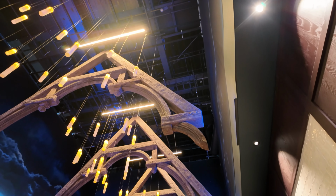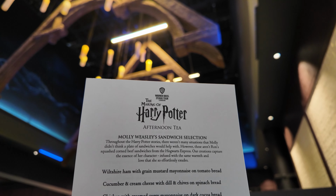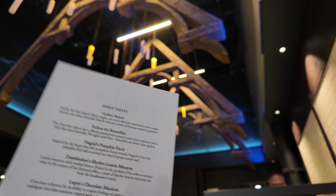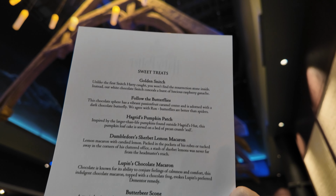Okay, this menu looks incredible. It comes with afternoon tea, Molly Weasley's sandwich selection, plus some savory bites, including a meat pie, and there's a whole back of the menu, which is where you get your sweet treats, and they're all Harry Potter themed.